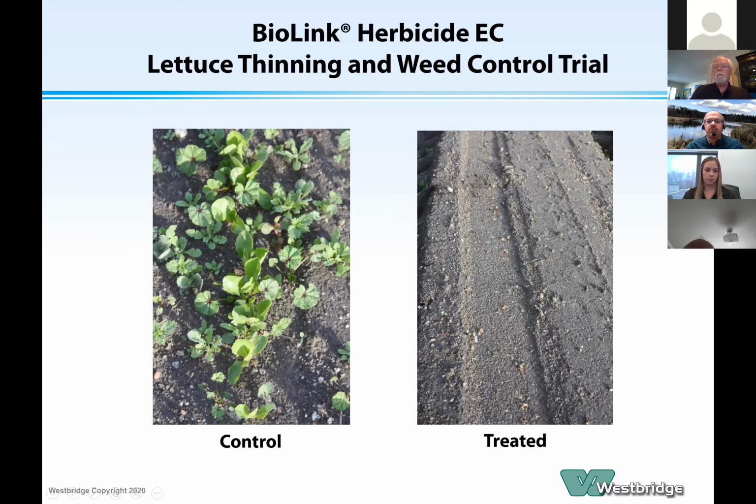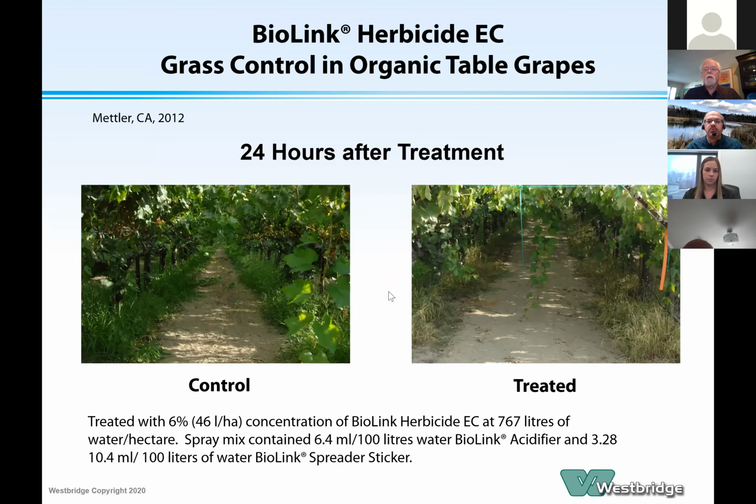This is in a vineyard. You can see the size of the grasses here, so they're very large. So they did go with a high rate here to try to burn these back. You can see right here where the pointer is, that's an irrigation line. The issue they were having is the grasses would get so big that when they come in with their weed eaters that rip up the grass, it would get wrapped around the irrigation lines and rip out the irrigation line.